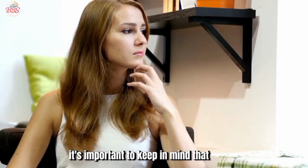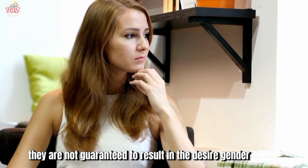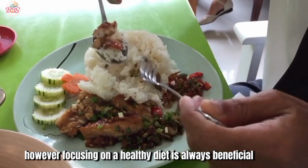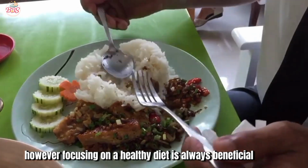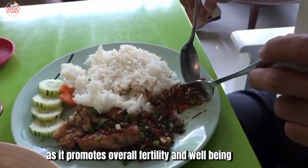It's important to keep in mind that while these dietary changes might have some influence, they are not guaranteed to result in the desired gender. However, focusing on a healthy diet is always beneficial, regardless of the outcome, as it promotes overall fertility and well-being.